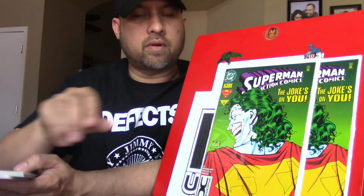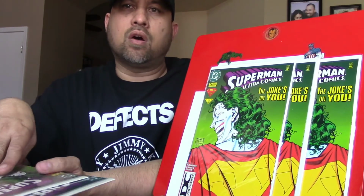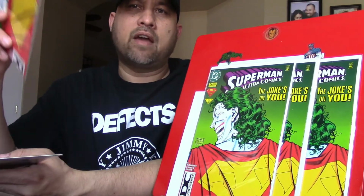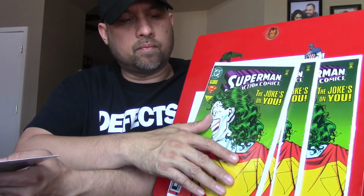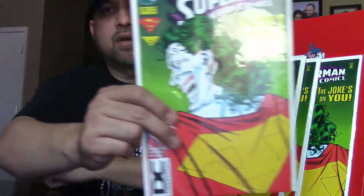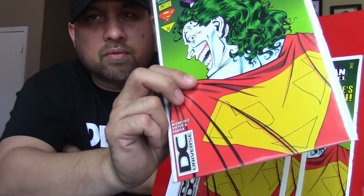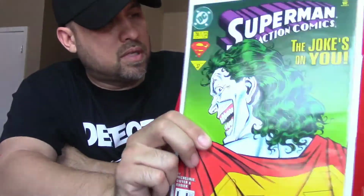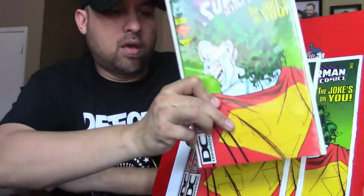Really awesome Joker cover. Like I said, I have 5 copies of this. This one was also sold, I think, in a 5-pack. So if you guys find that 5-pack, it'll be in one of these 5-packs. But it's really awesome looking. Look how cool that Joker cover is. Joker in his little Superman outfit. I think that's really awesome. But this is 714. So like I said, this is the last book.